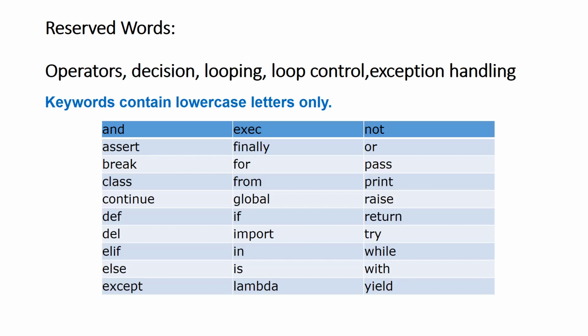So here, there are so many keywords available, but all the keywords are shuffled. Okay. Suppose I am using operators, I am using and, or, not. Suppose I am using decision making, I am using if, else, elif. Then I am using looping: for, while. Suppose I am using loop control: break, continue. Suppose I am using exception handling: try, except. So these types of keywords we are using in Python.